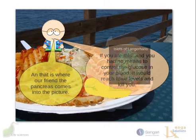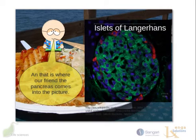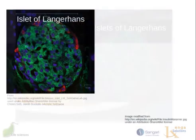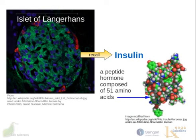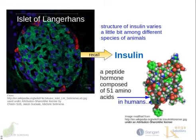And the tissues of the pancreas that are important here are those that comprise the islets of Langerhans. Now remember that the islets of Langerhans produce insulin, and insulin is a peptide hormone composed of 51 amino acids. This is true in humans, but the structure of insulin varies a bit among different species of animals. Now here's something you could do. Can you remember what is a peptide? You should review that. If you can't remember what a peptide is, you should pause the video and do a bit of Googling to find out, but not too much Googling, just a little bit.